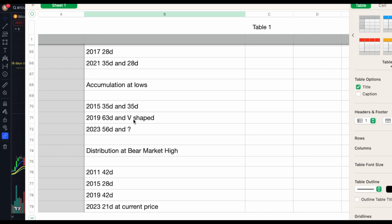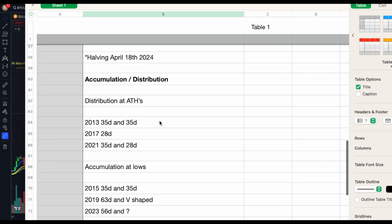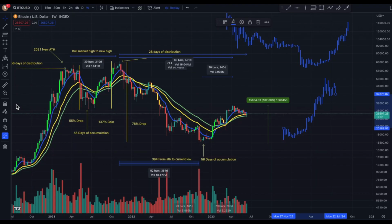accumulate or distribute. And if we get a higher low double bottom, that I think is probably, if I had to say, the most likely scenario, I think it'll be V-shaped. I think it'll be a wick. I don't think it's going to be like that. So I don't think that we're going to mimic either one of these previous market cycles, apples to apples. I think that there will be characteristics from both of them that combine, and you can kind of get an idea of some things to expect based off of those.